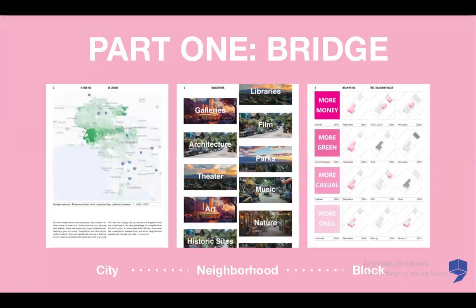So let me introduce what's inside. Generally, this is a folder, and we have a really detailed report. This is the previous version, and we have been iterating on this for a long time. So let me introduce briefly the latest version.